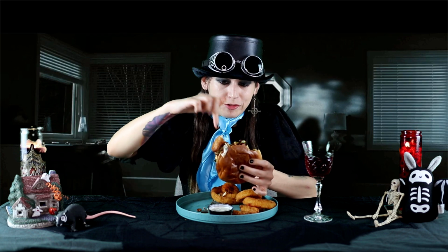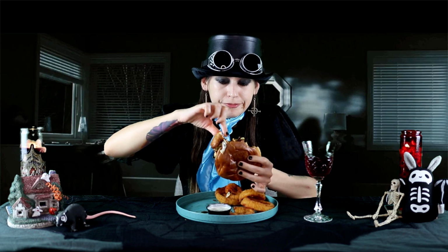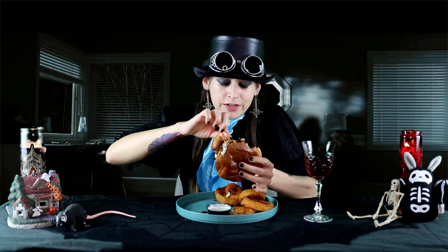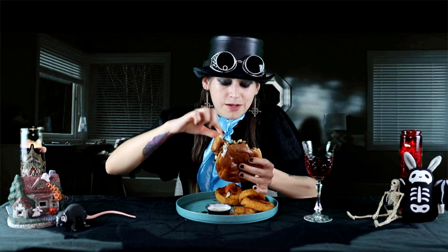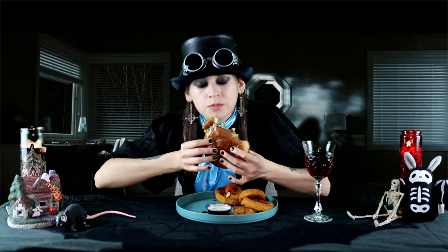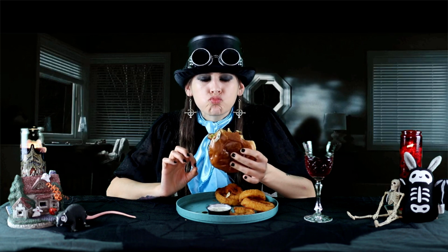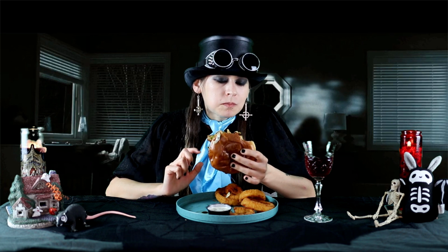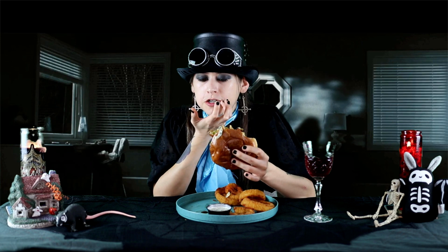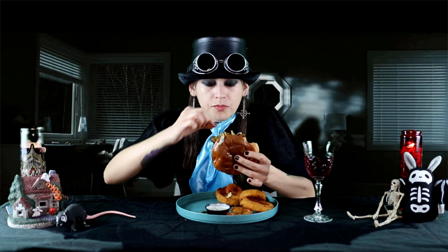This side didn't have it in the middle of everything, so I got to taste the chicken by itself. It's pretty good. The breading reminds me of what you would get at carnivals, fried things. It almost reminds me of Popeyes for some reason. And there's just the meat.